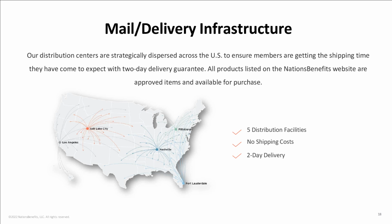So our distribution centers are strategically dispersed across the United States to make sure that all of the members are getting things quickly. So if they do order, say, OTC items online or grocery items online, they have come to expect that it is a 2-day delivery guarantee. So all products listed on the Nation's Benefits website are approved items and available for purchase. So you don't have to go in store. You can order things online for your healthy foods, your groceries, as well as your OTC items.